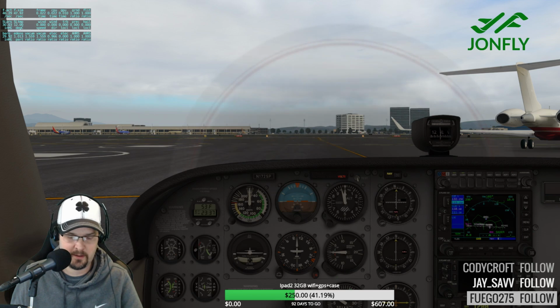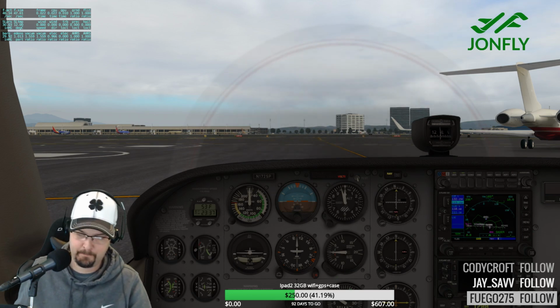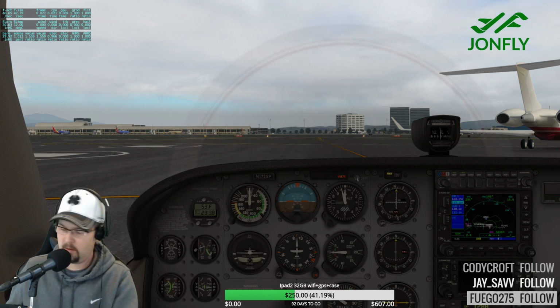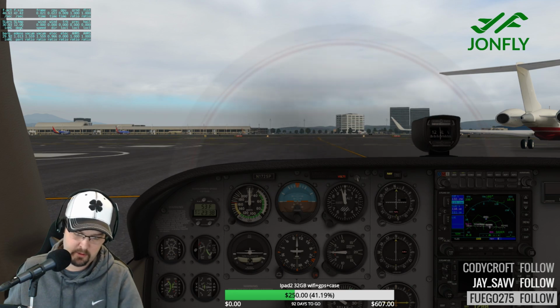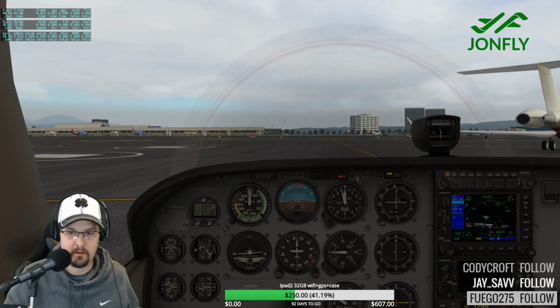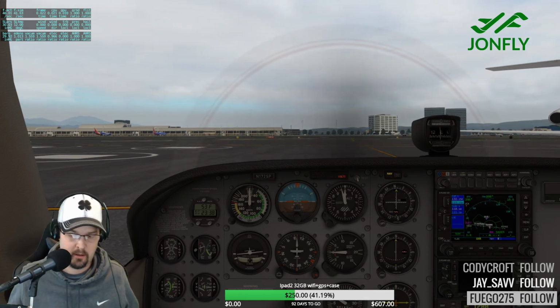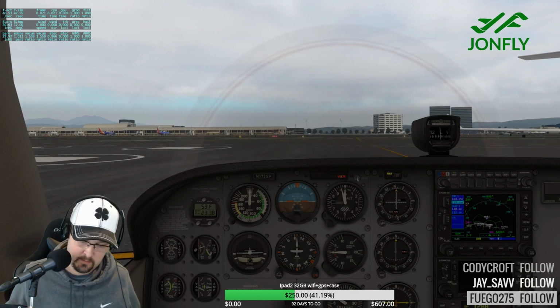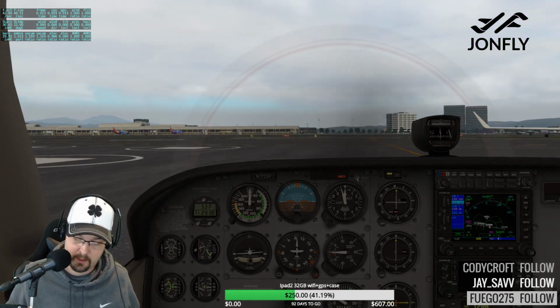John Wayne Ground, 572 Delta X-ray at the West Hangars, taxi with Lima. 572 Delta X-ray, John Wayne Ground, runway 20 right at Kilo, taxi via Bravo. 20 right at Kilo via Bravo, 2 Delta X-ray. Okay, so taxi lights are on. We're going to 20 right at Kilo via Bravo.